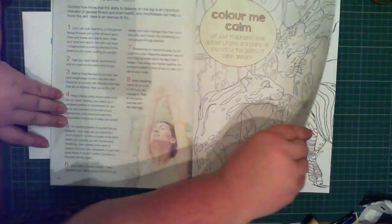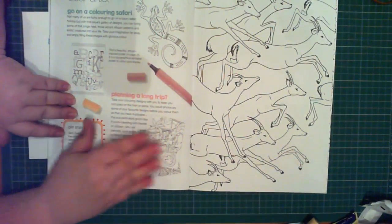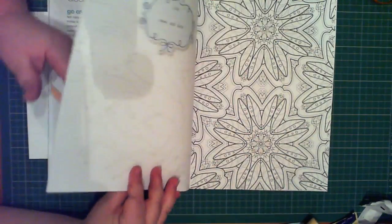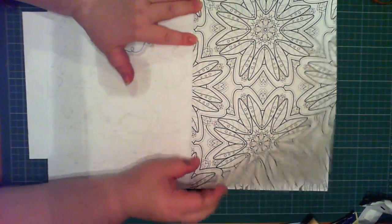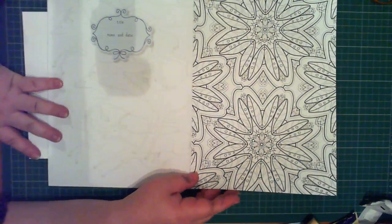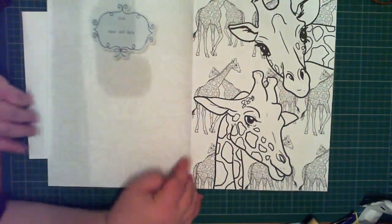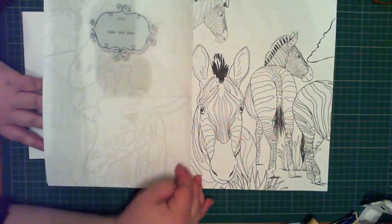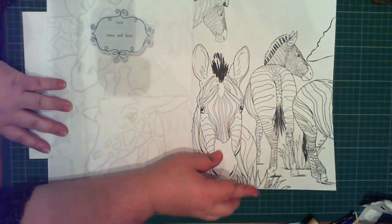I can never really get them out. Okay, we've got Springboks, I guess, and oh, lovely flowers. I like repeats and symmetry and things like that. So I always love these round designs. And we have giraffes, zebra or zebra, depending on where you live.